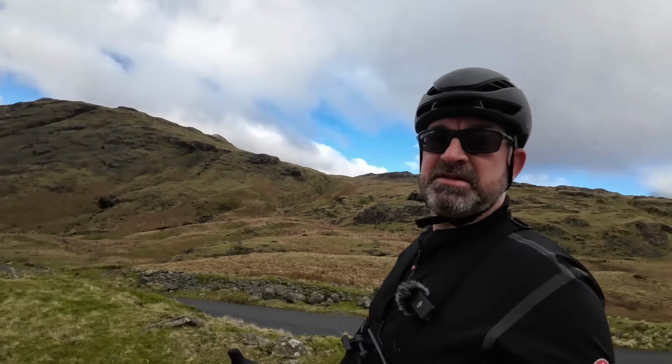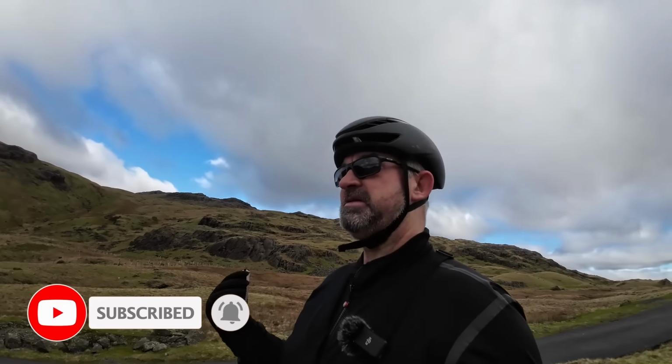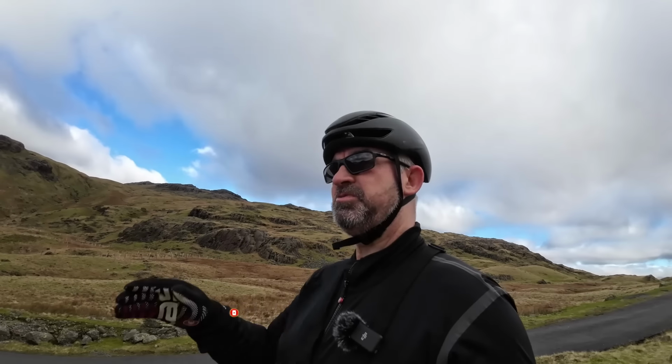Now the 36 gear really helped there coming up, it really did. And obviously the gears were working brilliantly because they were changing nicely when I was putting a bit of power onto the crank. So yeah, I'm really happy with that. What better place to test it out than this place. Absolutely beautiful. And guess what, you're not going to believe this, there's hardly any wind up the top. It must be just in the valley.